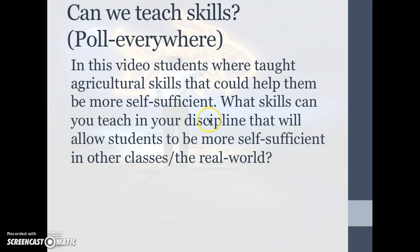So there was a video I was going to show there about teaching skills, but these students were taught agricultural skills that can help them be more self-sufficient. And the skills were about planning, the sequence of when to farm, being on time, working together as a team, making calculations, judgments, etc. But you could also take these skills that students were learning agriculturally and apply them to other disciplines and other classes. So then my question to you is, what skills can you teach in your discipline that will allow students to be more self-sufficient in other classes and in the real world? What do you think that might be? I want you to think about that for a second and pause the video.